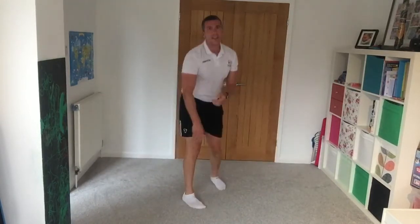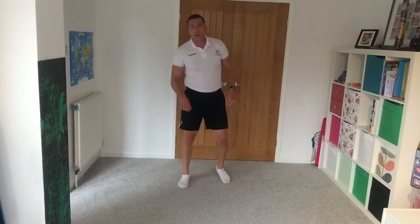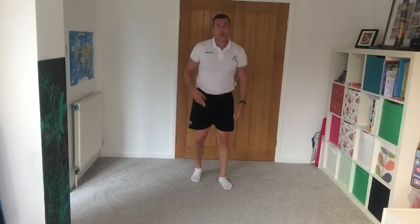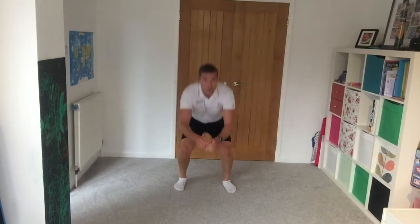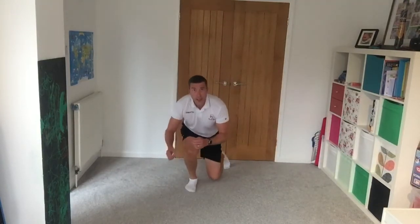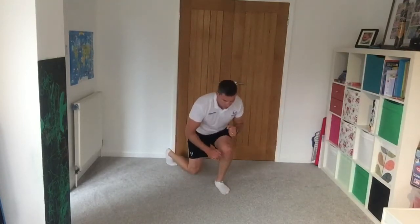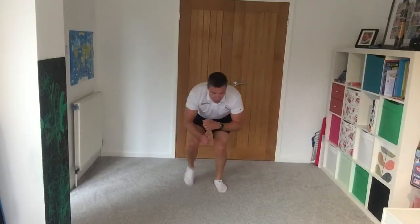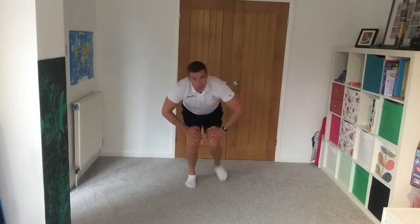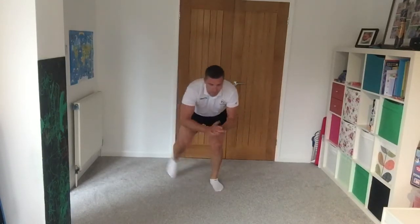My lactic was building. So, next one, we're into squat with knee drops. So squat and hold, knee drops. Here we go, guys. Three, two, one. So squat and hold, little knee drop. Alternate legs. Come on, guys, let's keep it going. 10 seconds gone. Halfway. 10 seconds, come on.